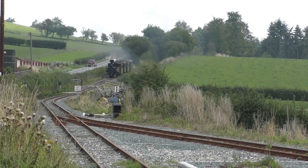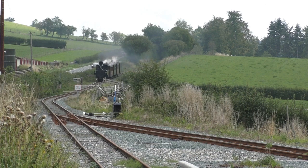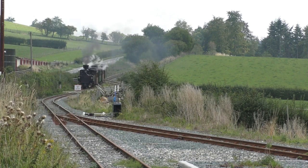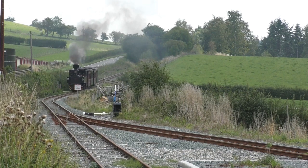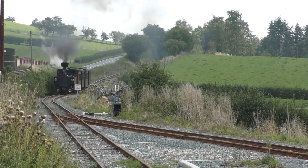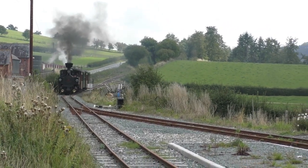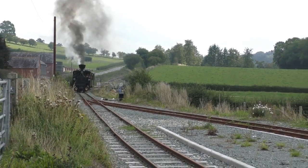Descending towards Sylfaen, we get the first view of the second engine at work on the line, a loco on hire from the Zillertalbahn in Austria. Sylfaen was once an important loading point for milk produced from a nearby farm. The coming of the railway in 1903 allowed a huge increase in agricultural output from the area.